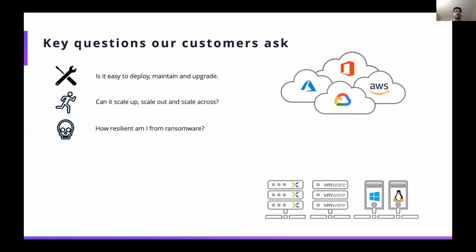The third question is, how resilient am I from ransomware attacks? Now, let's face it, this is a sad truth. Ransomware attacks have become so common. No organization or no vertical is secure from it. There used to be a time where financial organizations and healthcare organizations used to be targeted by ransomware, but in this day and age, any organization is susceptible to a ransomware attack. So the question is, how resilient is your organization, especially when it comes to an unforeseen ransomware attack? How easy is it for an organization to recover from such an attack?